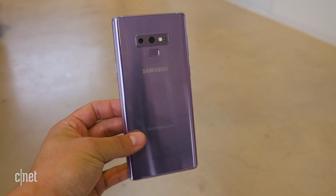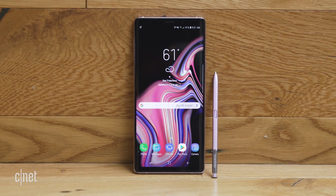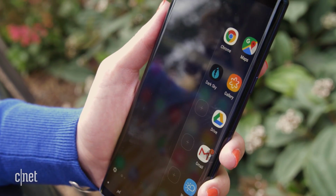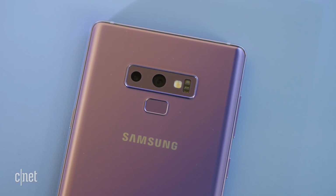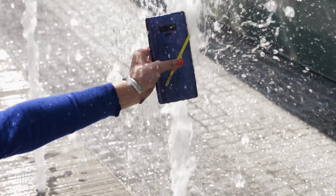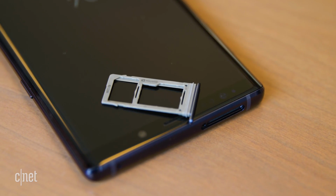The Note 9 is a superphone through and through. It's got a beautiful 6.4-inch screen with curved glass sides and Samsung's signature shortcut tools. There's a 12-megapixel dual camera with new AI for optimizing your photos. There's a headphone jack, waterproofing, wireless charging, Android 8.1, and a micro SD card slot.